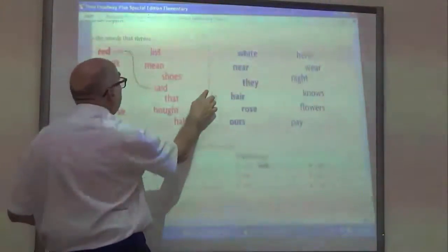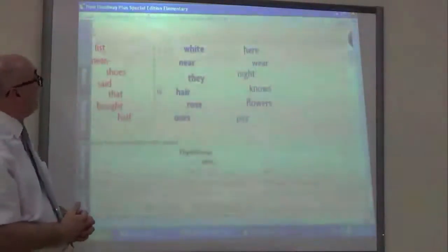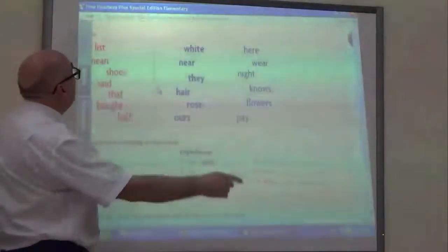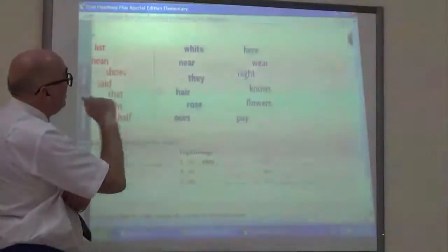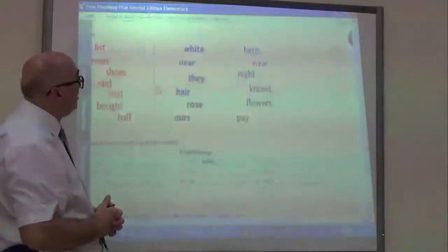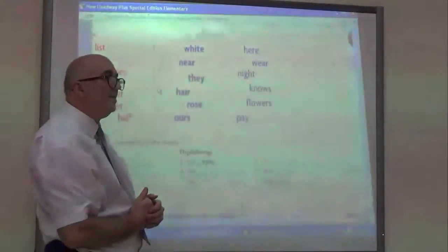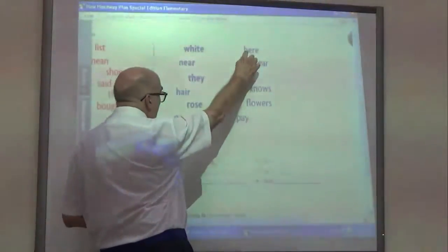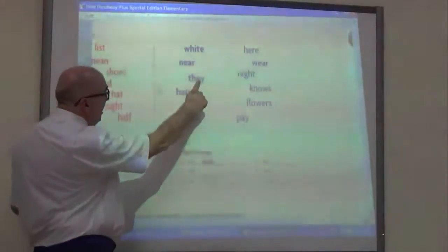So, Mr. Gregory, what's the difference between a vowel sound and a diphthong? Well, what do you think a diphthong is? Well, it would be two of something, I would imagine. The prefix di says two. So two vowel sounds that go together to make a new vowel sound. Let's have a look at which words actually go together, as in rhyme together. We'll start with white. What do you think? That would be night. So white goes with night. Near would go with where. Are you sure? Or here. So near rhymes with here. What does they rhyme with? They, pay. They rhymes with pay.